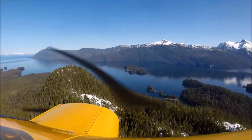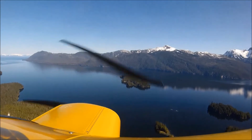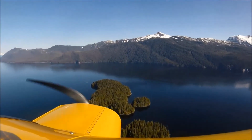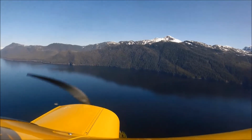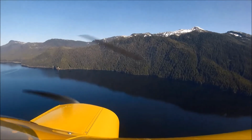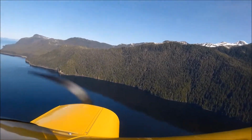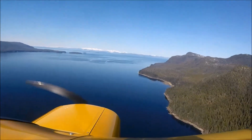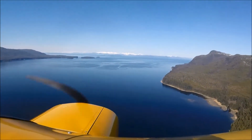Coming into Port Houghton, the point there on the left is Point Hobart, and we'll fly along that shoreline looking for fish. This is where they kind of show up, along this shoreline and around Point Hobart into Hobart Bay and then up towards Windham Bay. The snow-capped peaks again in the distance are Admiralty Island. It's in the area of Gambier Bay and Pybus Bay.